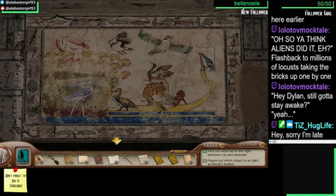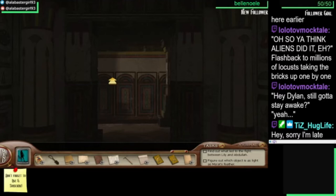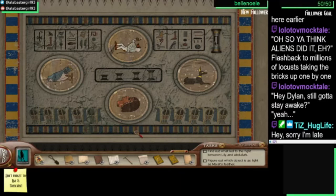That's a lot of birds. That might be the bird puzzle that we need. Okay, so this wasn't the room. Was it this one? No, we solved that one.